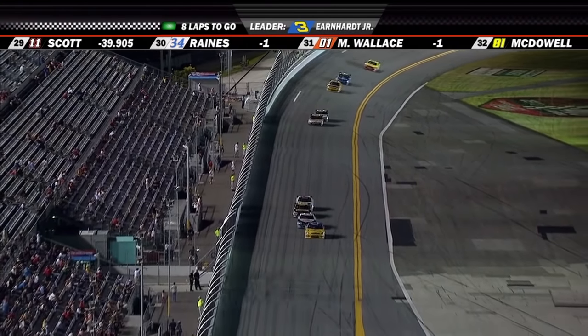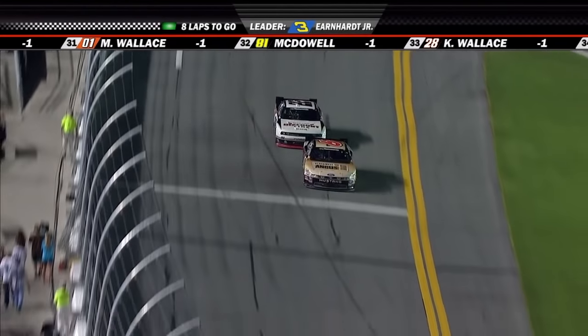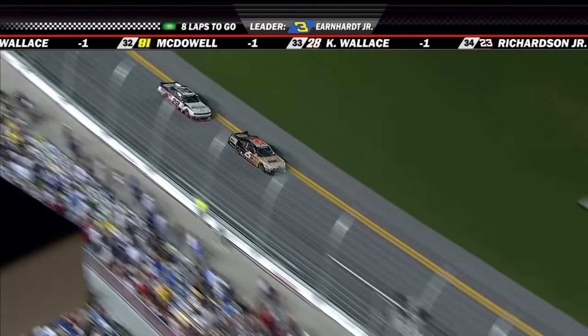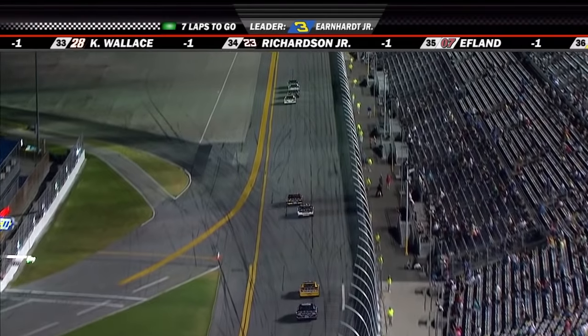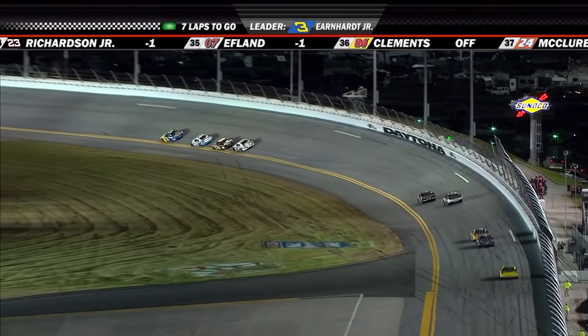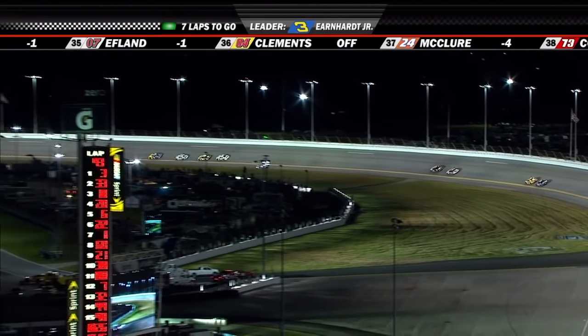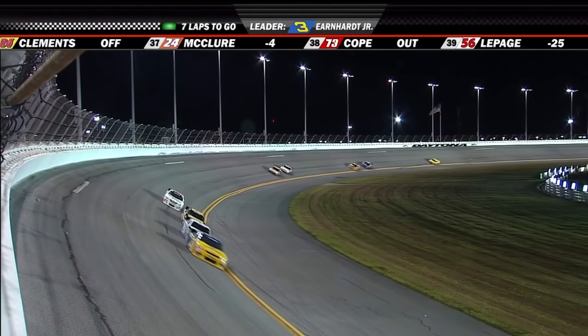Yeah, you see, it's just a 4-car pack right there, but now Keselowski has got up to Stenhouse, and he's been catching this group 3, 4, 5 tenths a lap. I think he's going to get right to him at the end of the race. Ricky Stenhouse did a nice job there. He saw the 22 come, and he pulled out to get around the 21 and used Brad Keselowski's push to get himself up in the 5th spot. And they do continue to catch this lead group.